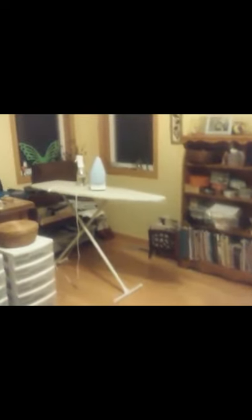Hi, welcome to my sewing room. This is the upstairs sewing room. We're taking pictures at night because the light shines in too brightly, but in the daytime, there's a lot of light from the east and south windows.